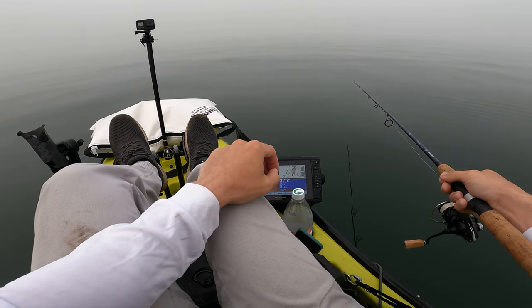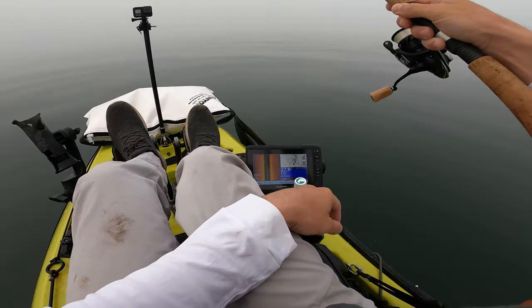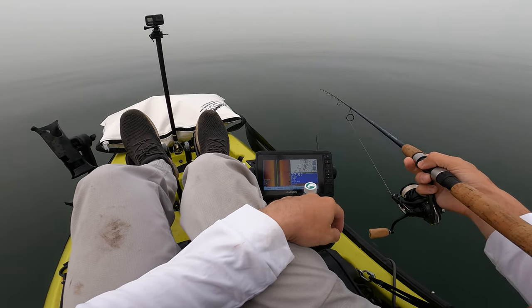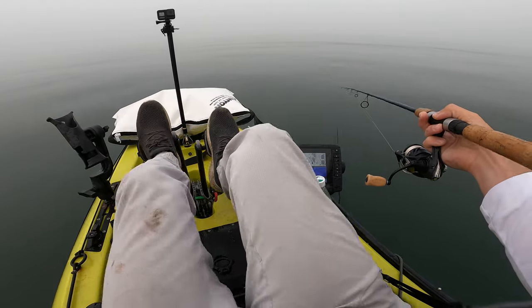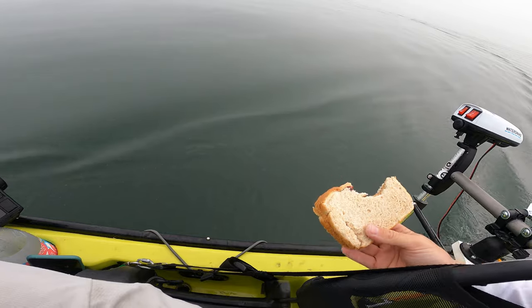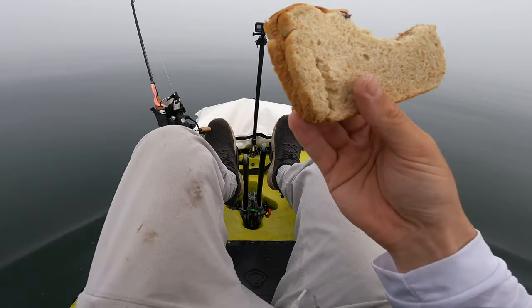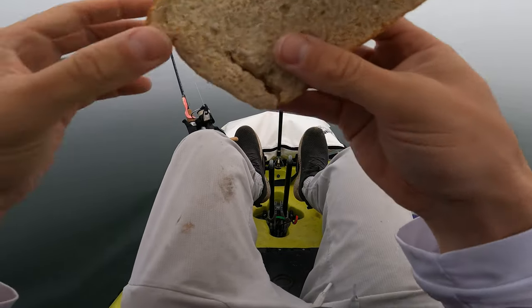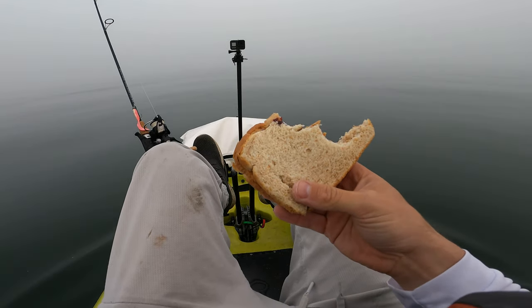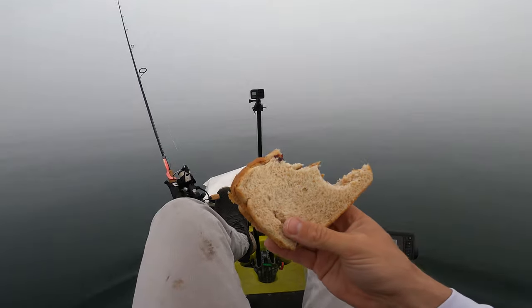I definitely want to do the underwater camera, but the lighting is just not going to be good, I don't think. I'm not going to see much. It's nice you could just troll nice and slowly, where you get back to the new drift. Eat a PB&J while you're doing it.